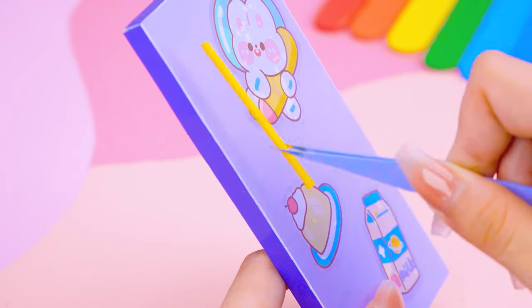First, I will make a big purple cabinet door for the room, decorating the cabinet door with cute stickers and sticky notes.